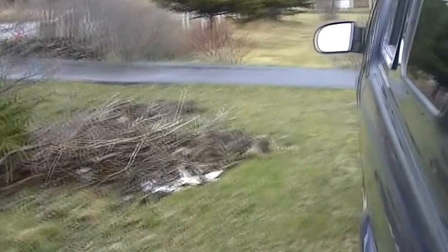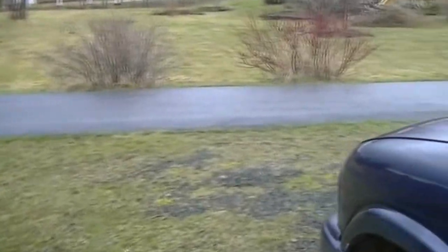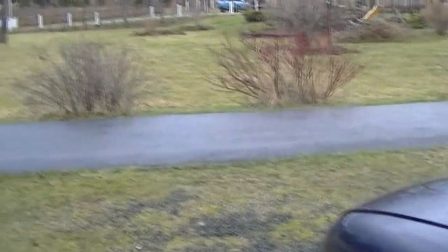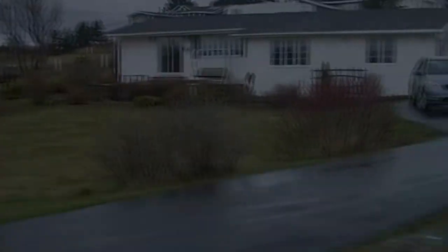The wind was so bad yesterday, it sucked the door off the truck, which kind of surprised me. Okay, back to work I guess. Dad's out now, so to be continued.